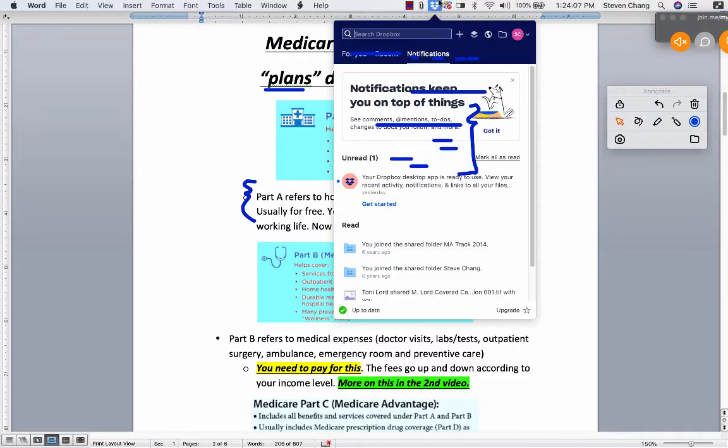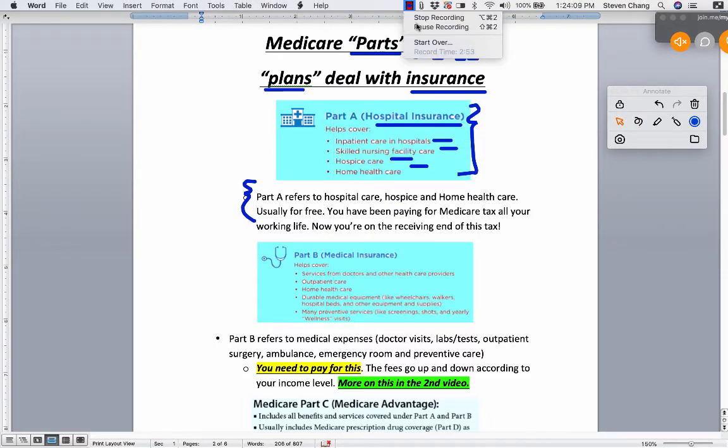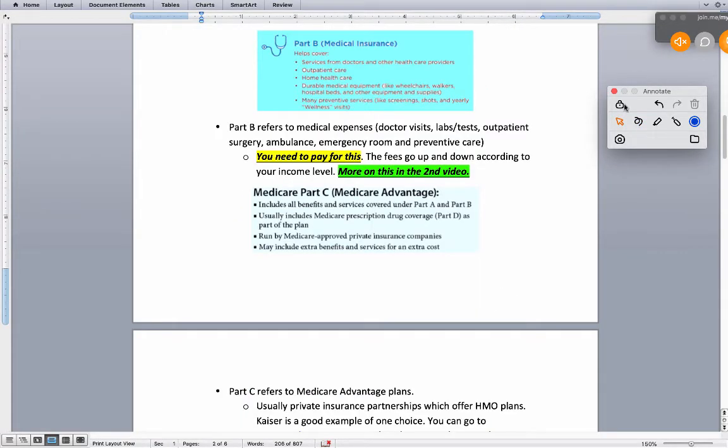Part B deals with medical insurance, medical expenses. Things like doctors, specialists, outpatient facilities, home health care, medical equipment, and preventive care. Lab work, MRIs, CAT scans, outpatient surgery, ambulance, emergency rooms, all that stuff. And the government's going to pay you for this. I'll get into it in a little more detail in the second video.